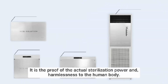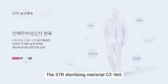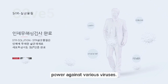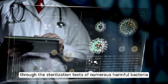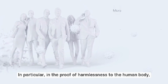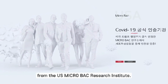It is the proof of the actual sterilization power and harmlessness to the human body. The STR sterilizing material C2V5, generated from the STR Solution, has been tested for its sterilization power against various viruses. In the midst of this pandemic, the company has already proven its technology and effectiveness through the sterilization tests of numerous harmful bacteria, in particular, in the proof of harmlessness to the human body. The safety was proven by conducting a cytotoxicity test from the S-Micro-BAC Research Institute.